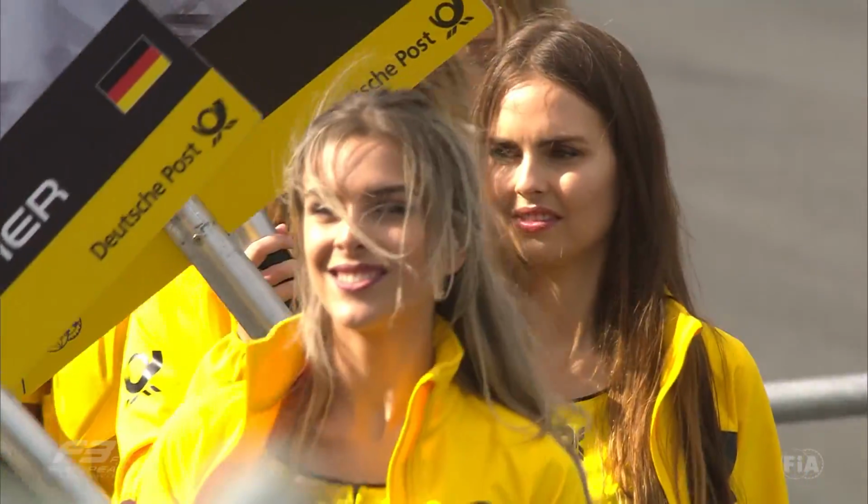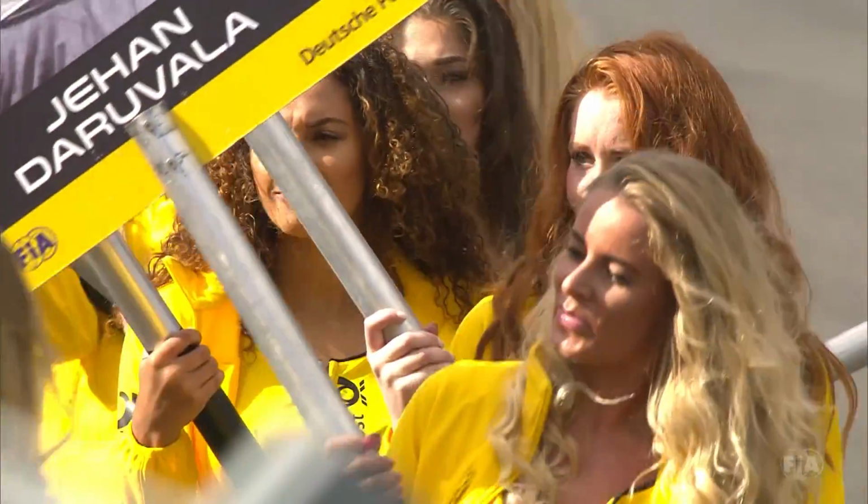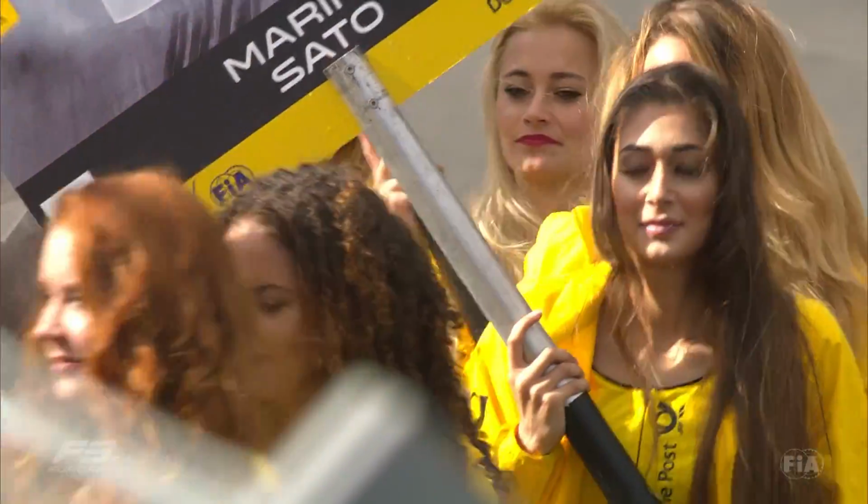And the circuit is actually carved out of dunes, isn't it? The dunes surround the circuit. It's not necessarily the sand coming off the beach. It is because the whole circuit, as I say, has been carved out of these dunes.